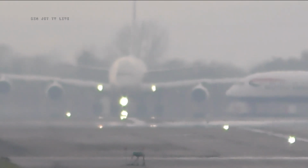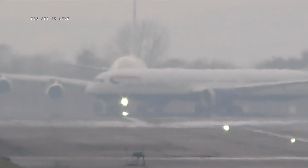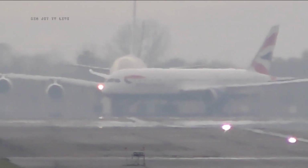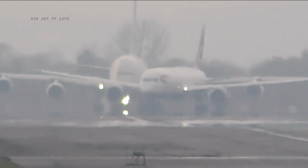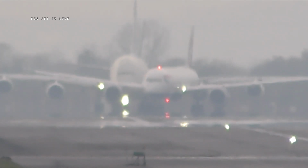20, vacate right, contact ground at 121.9. This is Monday, yes, go ahead. Hold position 211, left 09 left, distance 040 degrees 8 knots. Hold position 211.